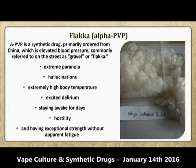Okay, this is a recently new popular synthetic. It's called Flocka. Has anyone heard of it? There were a lot of reports on it on television and YouTube in Florida. For some reason, there was a huge epidemic with it in Florida, but there have been cases here, of course, in New York, and it's just a synthetic drug. It comes from China. It elevates your blood pressure. It's known as Flocka or gravel.